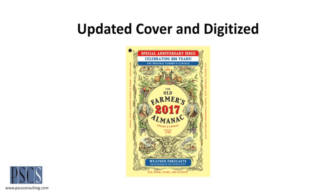Its content has evolved to meet the changing needs and interests and tastes of today's reader. So it's the same publication that your parents and grandparents and great-grandparents have always read, and it's also a brand new publication for today's audience and selling more copies than ever before.